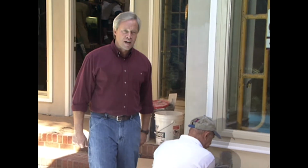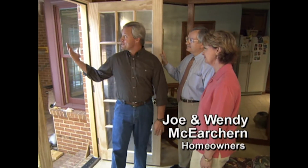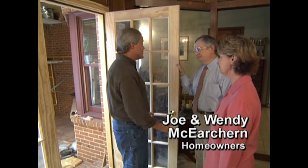Now this project is moving along very quickly, and one of the main reasons is the timely decisions that have been made by homeowners Joe and Wendy McCurchin. We caught up with them yesterday while they're making a couple last-minute decisions. Hey, I know you guys have made a lot of decisions to get us this far with the sunroom, but you're still making decisions. What did you decide on as far as painting or staining the doors?